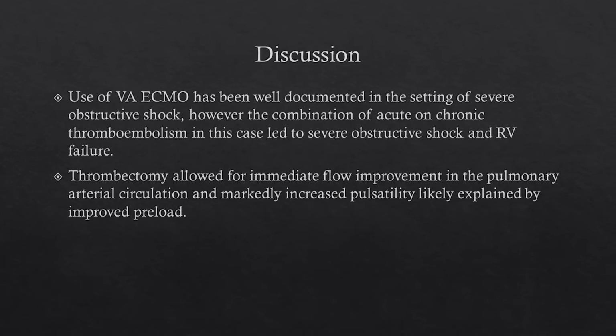The use of VA ECMO has been well documented in the setting of severe obstructive shock. However, the combination of acute and chronic thromboembolism in this case led to severe obstructive shock and RV failure. Thrombectomy allowed for immediate flow improvement in the pulmonary arterial circulation and markedly increased pulsatility, likely explained by the improved preload.